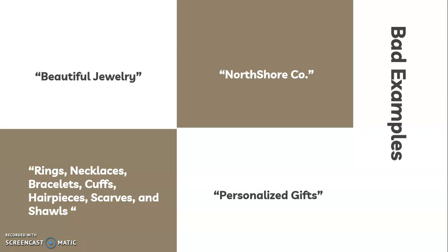On the upper right hand side, North Shore Company. This is a shop that was just repeating their shop name in the tagline. By doing this, you're just losing all that space that you have available. You're losing the real estate by not putting keywords in there that could help people find you. So yeah, don't repeat your shop name again in the tagline. You don't have any need to duplicate it.